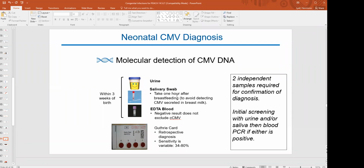If you have a positive saliva, you want to confirm it with a positive urine, and the other way around. The blood tells us if the baby is currently viremic, but it's important to know that not all babies are viremic. You can still have a deaf baby with congenital CMV and abnormal scans who is not viremic. So the blood does not help you to define the diagnosis. And I already mentioned doing the Guthrie in retrospect. So initial screening: urine and saliva, then PCR of the blood.